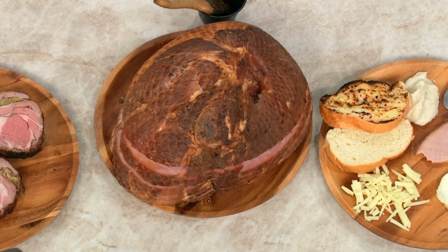Okay, I like it. What do we got here? Who's this bad boy? So this is your traditional spiral ham. And at the shop, we will brine these in a whiskey sour mix. So whiskey, brown sugar, and lemons. And then we take a whiskey glaze, or the same whiskey sour mix, and glaze them with it. Okay, we got that glaze here.